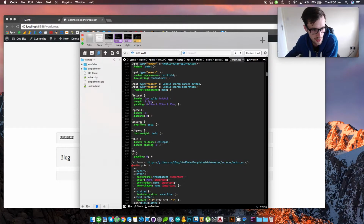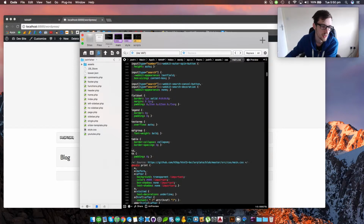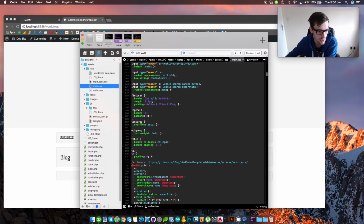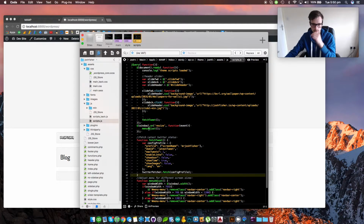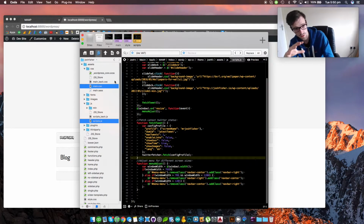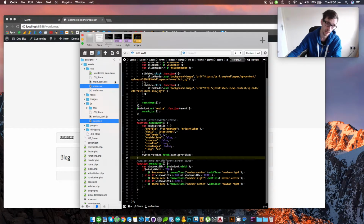So my content, my theme, assets, and CSS, which is main CSS, which is this one here, and JS, which is scripts here as well. Okay, so the first thing is that it would be advisable to always take a backup of your script files and duplicate them and just call them _back, so you know for a fact that's a backup, so you don't have to worry if you make a mistake or anything like that.